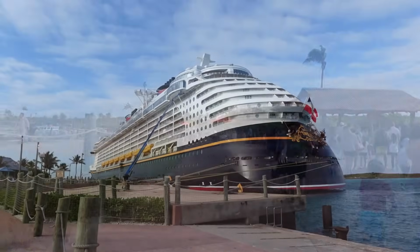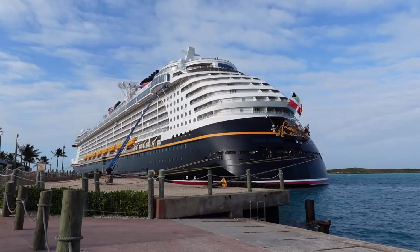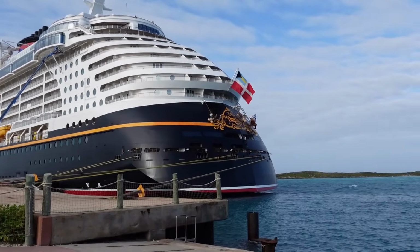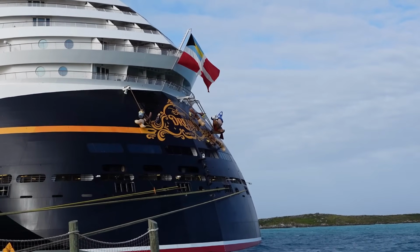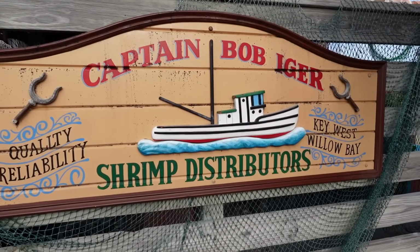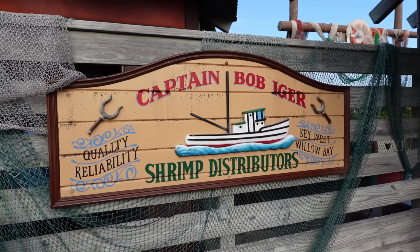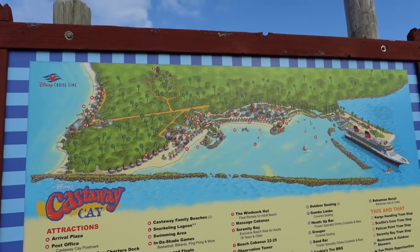And here's another great view, looking back at the beautiful Disney Dream, our last night on there tonight. And there's a look at the back of the ship. We've not actually seen it yet. Love it, you've got Goofy and Mickey just over there. That's brilliant. I like this little nod just over here to the CEO of the company, Captain Bob Iger, there. Shrimp distributors. And here's a map of the island itself, and as you can see, it is massive.